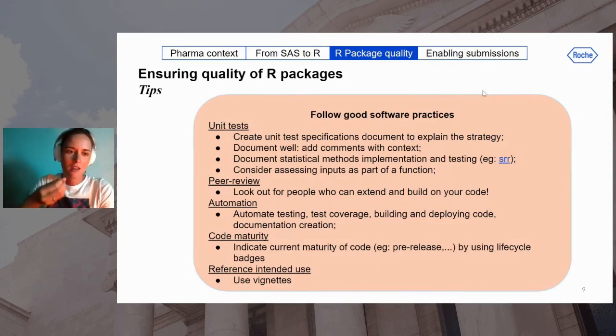It's really that the accuracy of the code needs to be, let's say, covered. So unit tests are basically granular pieces of logic present in the package that are tested to ensure that the outputs match reference values. So it's really important to specify the unit test, and to also document statistical methods implemented, and so on.